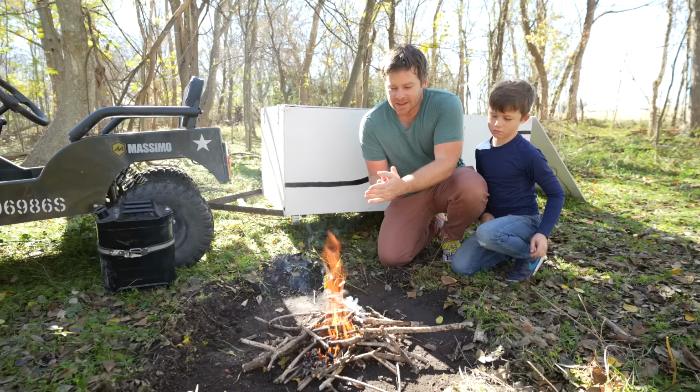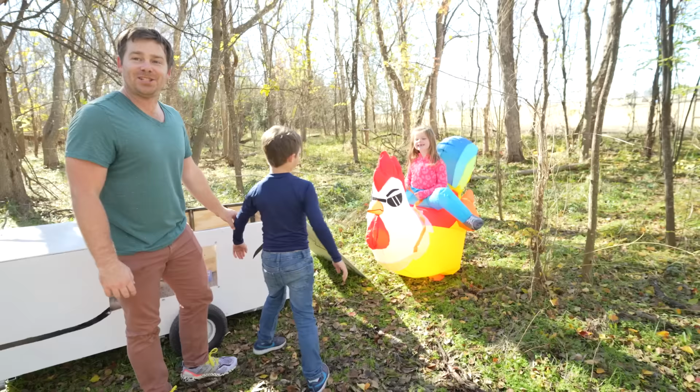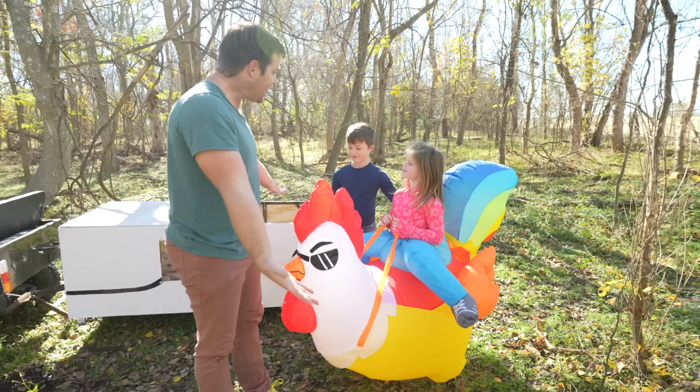Oh, Holly's here. You got more sticks for us. What is that? I got a chicken to ride. You found a chicken to ride? What's with all these crazy animals out here, girl? Holly, I like your new shoes. Where did you get these blue shorts? I like the pants, too. Look at the chicken Holly has to ride. Lucky you. She doesn't even have to walk around in the forest anymore.